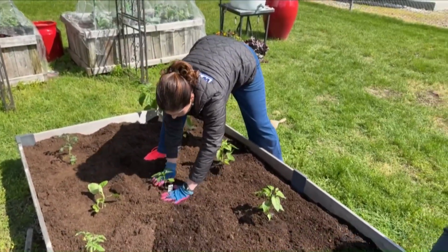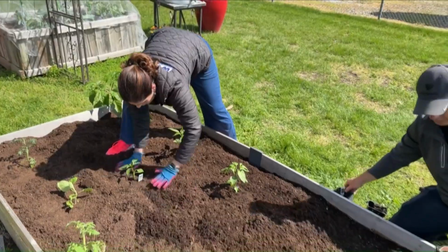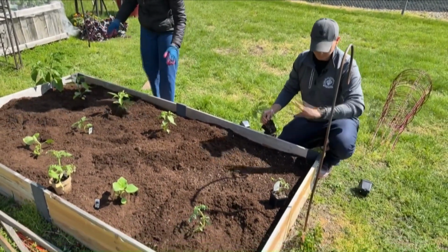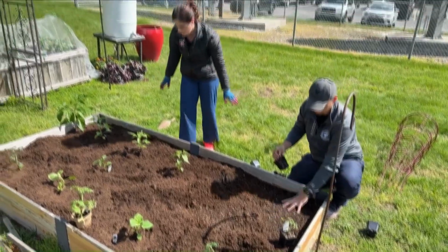I'm gonna put the Brandywine, which is gonna be one of our other bigger tomatoes, in this corner. Okay. So I don't mind putting them real tight into the corner. If it spills over, that's fine. Okay. We're gonna control which way it goes.